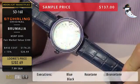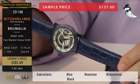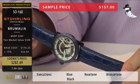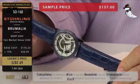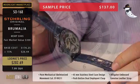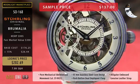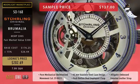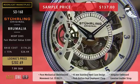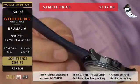For $137, guys, you see the regular Looney's price at $202, the fair market value at $300. This is a pocket watch movement in a 45-millimeter case design with a double mill, double step design bezel on this. This is your blue. It's got a big 24-millimeter wide genuine French leather strap with a square grain alligator emboss. Now, I want you to think about that for a minute. This is the blue, which obviously would be great with blue jeans, but it's a very dressy piece.